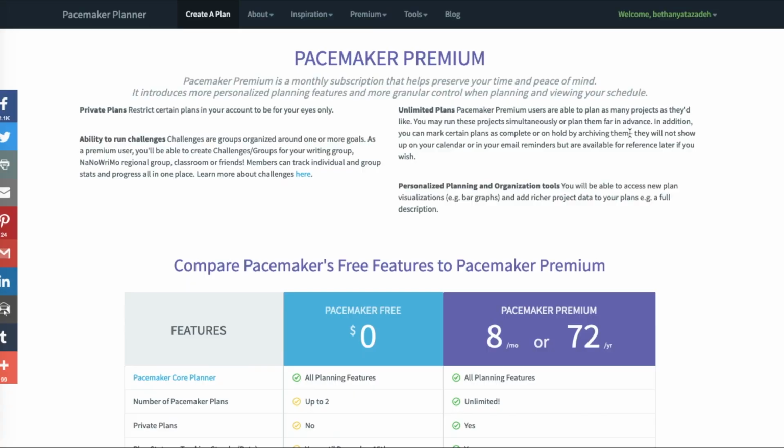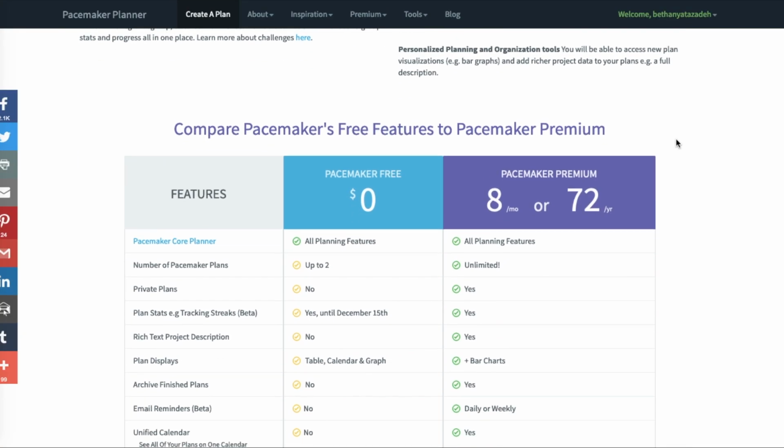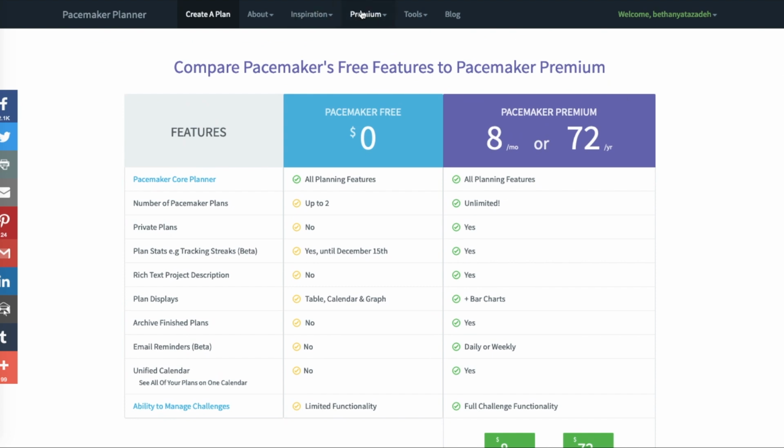So if you want to upgrade, it's what, $8 I think? Let me check. Oh, here we go. Here's the site. So basically this little page on the premium option tells you the difference between, and it's like $8 a month or free, and it just tells you the different things that you get. Oh, cool, there's email reminders. Private plans, I knew that, and you can make as many as you want versus just 2 on the free plan. Anyway, that's how you use PACEMAKER.